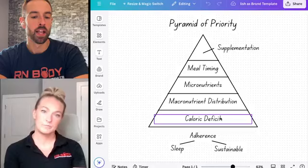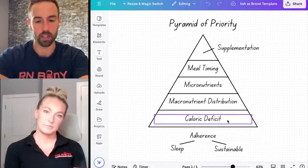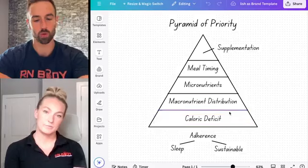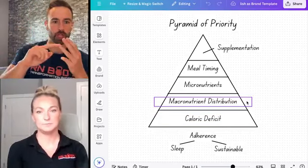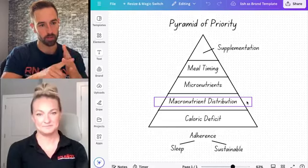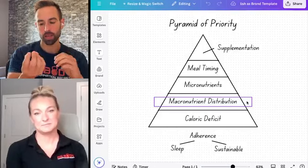But once you have these pieces, okay, let's get the caloric deficit. Obviously, mechanically, we need to be in a caloric deficit to lose weight. Then macronutrient distribution: what macros, fat, protein, carbs, and a sub-macro of carbs, we'll call it fiber, are making up those calories.